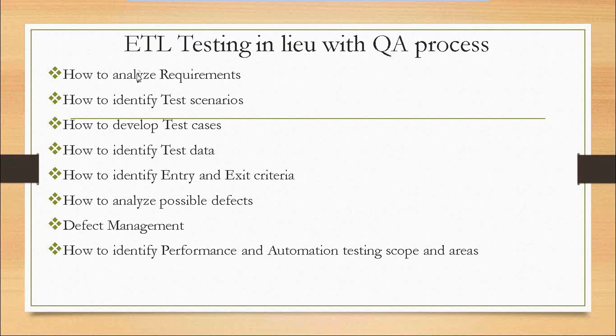We start analyzing requirements, we start preparing the test plan, test cases, and the test data. We find the entry and exit criteria, we execute the test cases, we find the test results, and we do the defect management. In a similar way, we'll do it in ETL testing also.